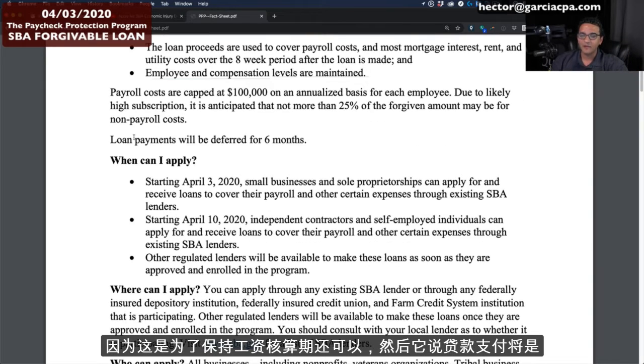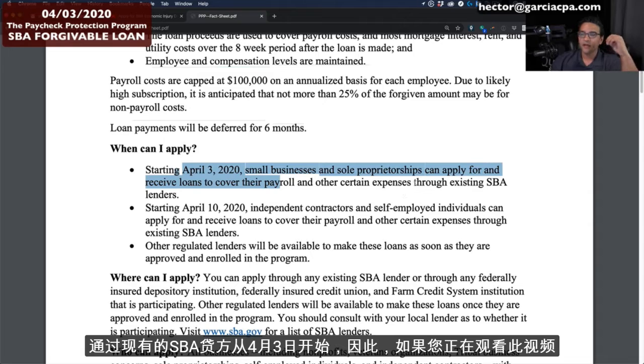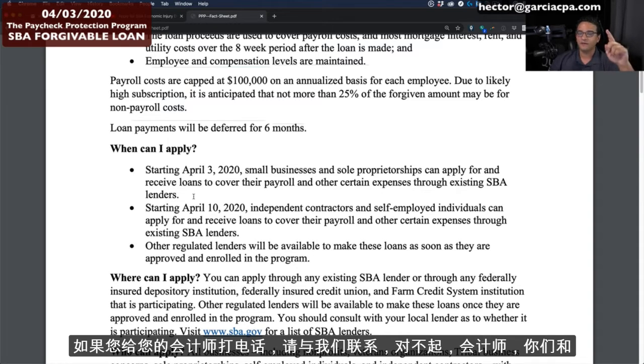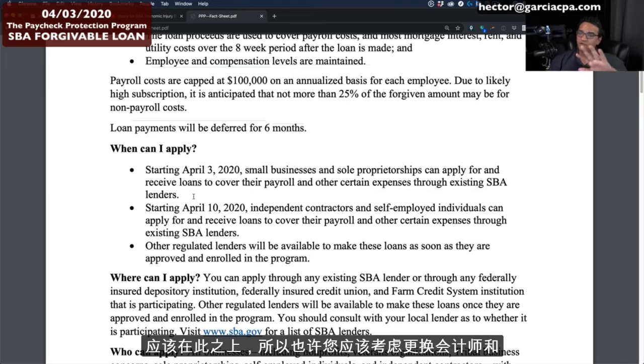Okay. Then it says loan payments will be deferred for 6 months. We talked about that. When can we apply? Okay, April 3rd, starting April 3rd through existing SBA lenders. So if you're watching this and it's April 3rd, call your bank. If your accountant is a keen individual that has a relationship with banks, that might be a great point of contact. If you call your accountant, and I'm sorry, accountants, and you guys are like, I don't know where you can go, then I'm sorry, your accountant should be on top of this. So maybe you should consider changing accountants.